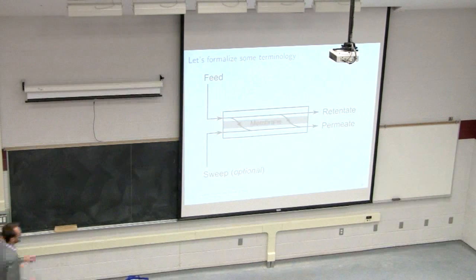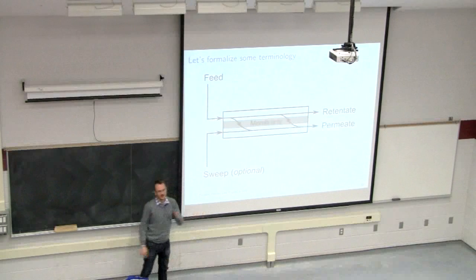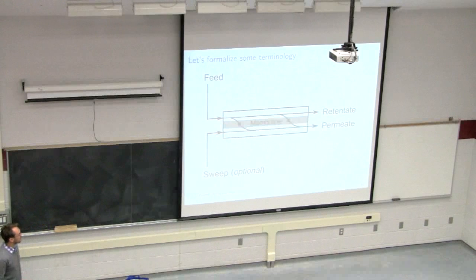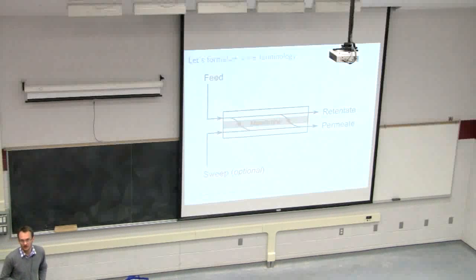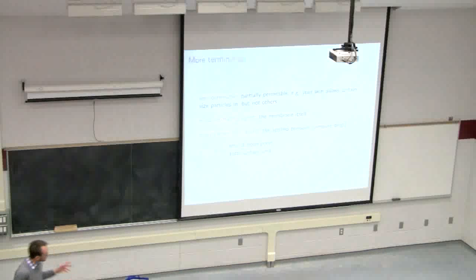The sweep is an optional stream that we'll sometimes add in just to scour away material off the membrane. We won't focus on it too much right away. I'll talk about it later on. So that's some of the terminology. There's a little bit more terminology we'll quickly cover here.